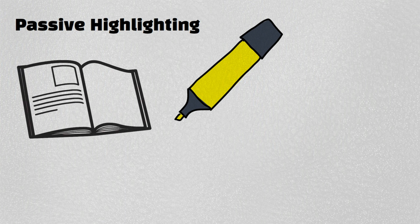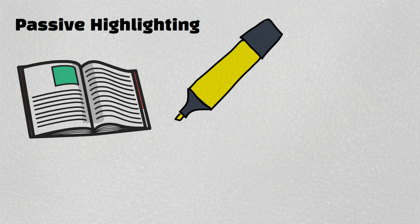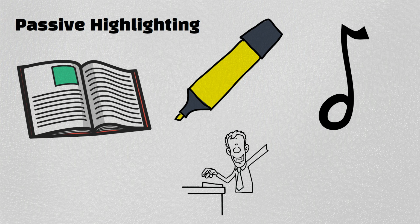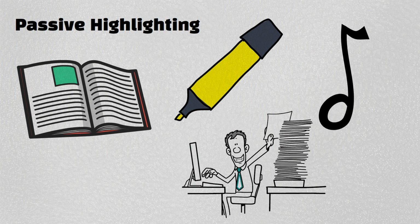Another ineffective technique is passive highlighting. This involves mindlessly highlighting large portions of text without actively engaging with the material. While highlighting can be a useful tool, it's most effective when used selectively to mark key points or concepts. While these study techniques may seem popular or convenient, they are not effective ways to learn and retain information.